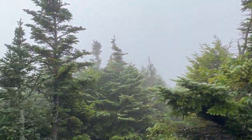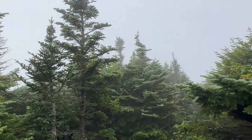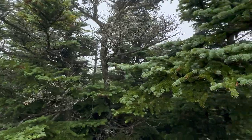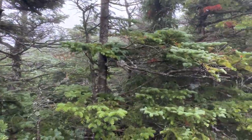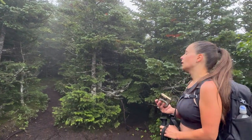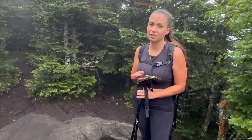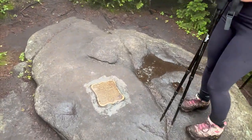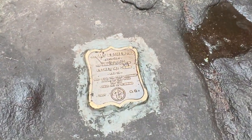The view is just fog, which is really a bummer, as you can see. Honey, I am very muddy. I know, look at it. It is very muddy, this trail. Here's the marker.